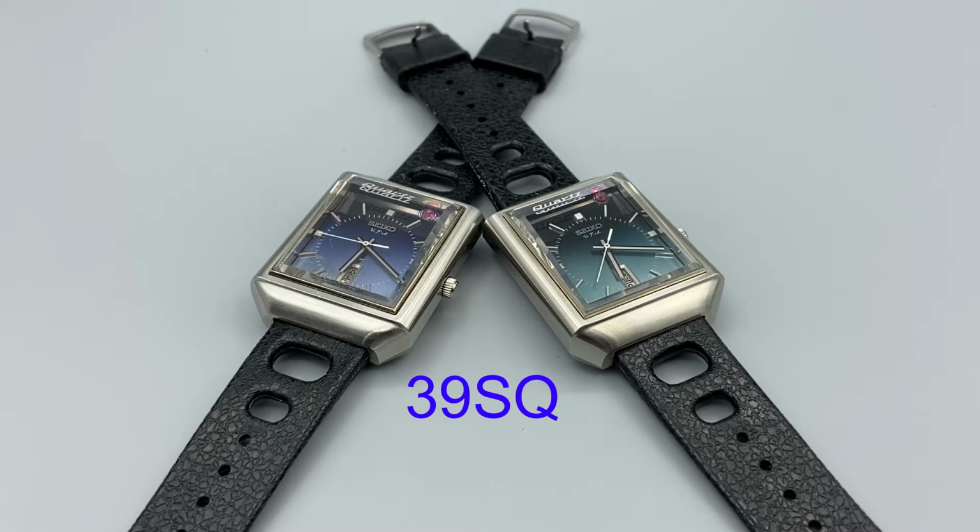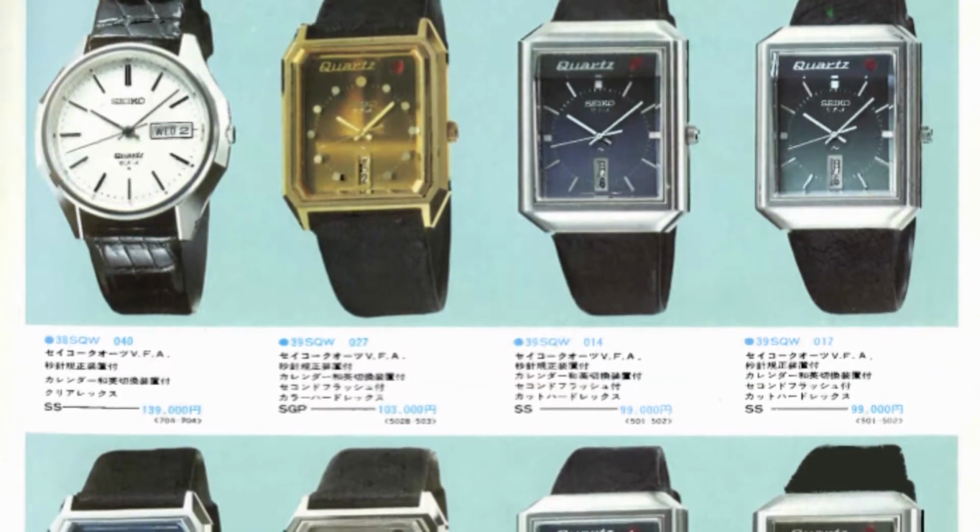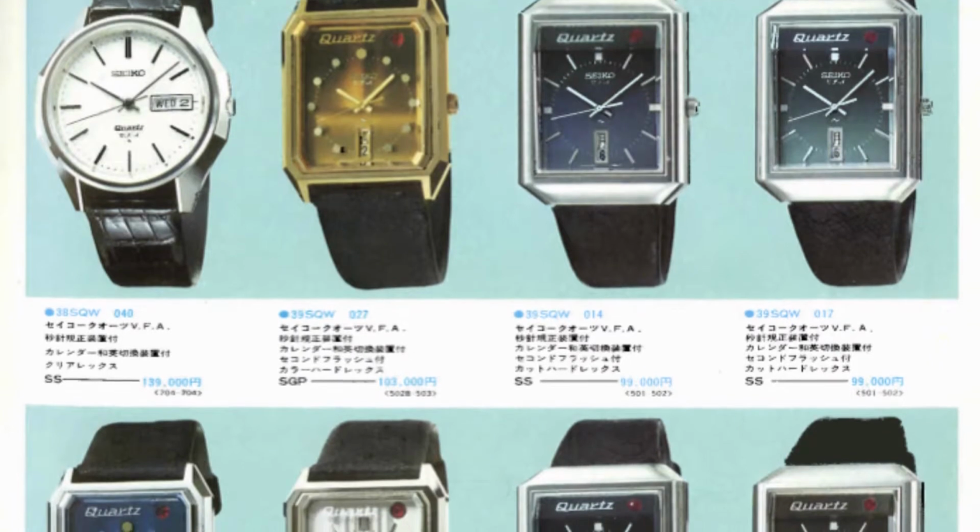It was accurate to about 10 seconds a month, which may not be that impressive now, but you have to factor in that in the early 70s, it was a very significant achievement. And these were very much high-end watches. Let me pull up the catalog from '74 that I found on the Watch Hunter website. And here you can see there were the blue gradient version, green gradient version, and a brown gradient version.